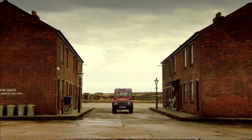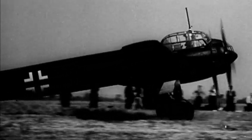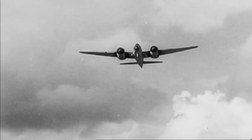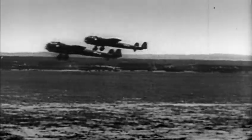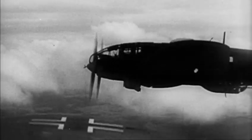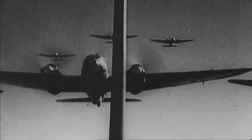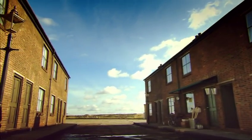Just imagine how it must have felt on that first day of bombing, now known as Black Saturday. In northern France, Hitler had instructed Luftwaffe commander Hermann Goering to unleash a war from the air, the like of which had never been seen before. On September the 7th, 1940, in the late afternoon sun, hundreds of bombers headed for London. At home, no one could have imagined the size of the air raid that was heading their way.